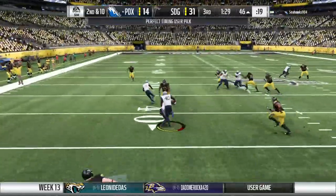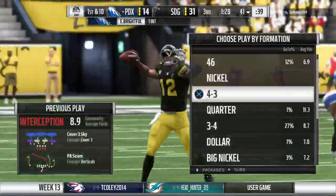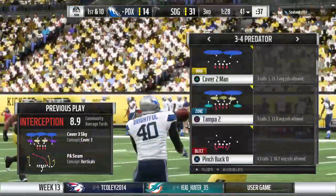And for a 3rd time tonight, he's intercepted. Picked off at the 33. And he's able to get it back to the 41-yard line.